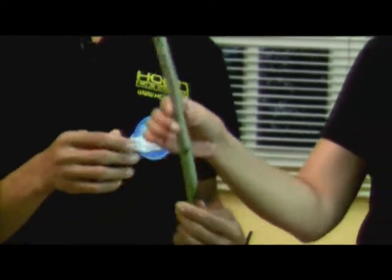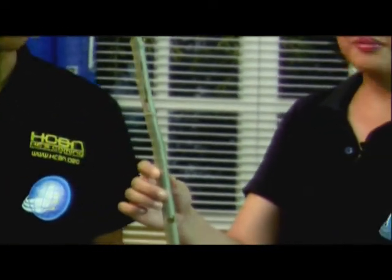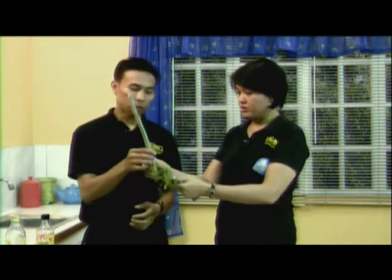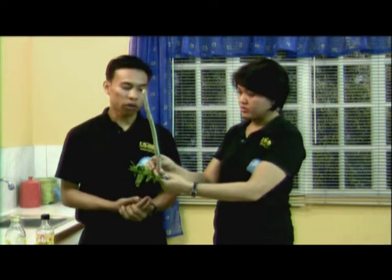So meaning if I plant this one, I will be expecting that later on it might branch here, it might branch here, or branch there and here, right? That's what we are going to expect. So those things will happen. We can expect 1, 2, 3, 4, 5, 6 branches.